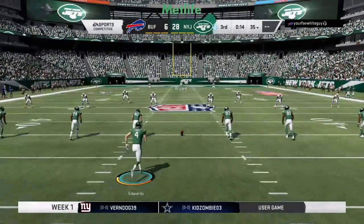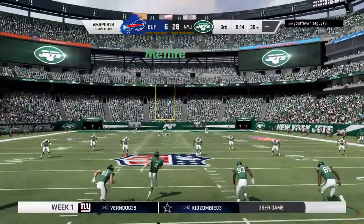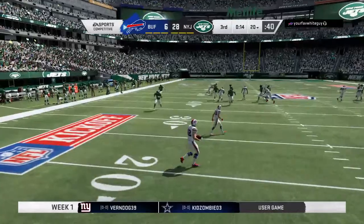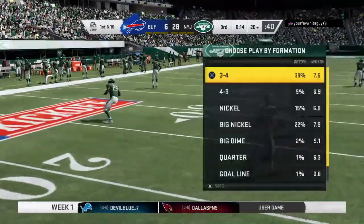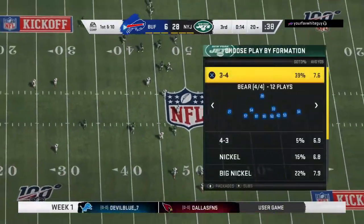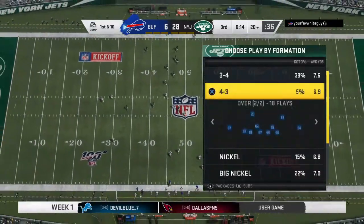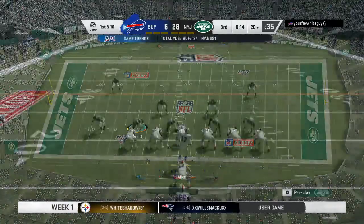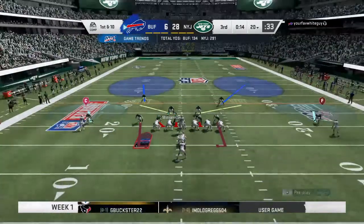Now after the touchdown, it's Lachlan Edwards to kick it away. Fair catch called. It's taken in right at the 20-yard line. First and 10 at their own 20-yard line. The Bills come to the line to start their next drive.